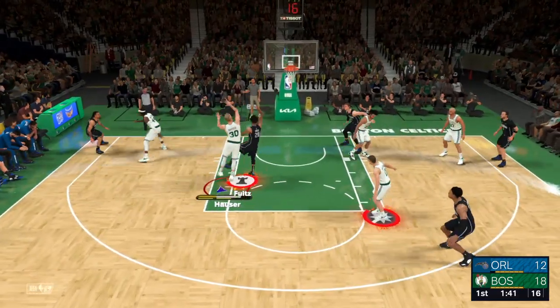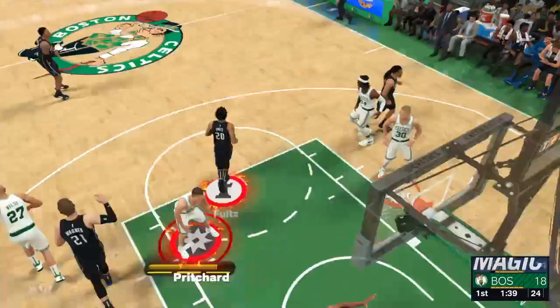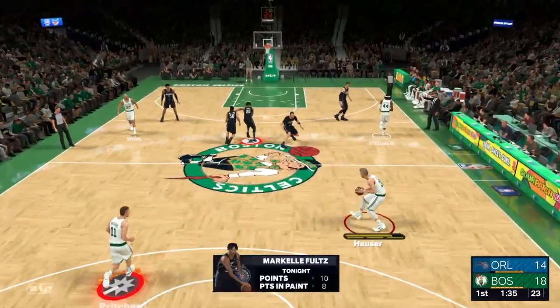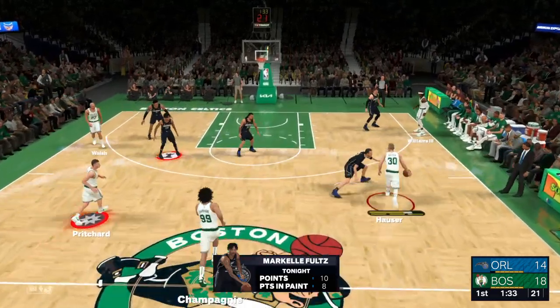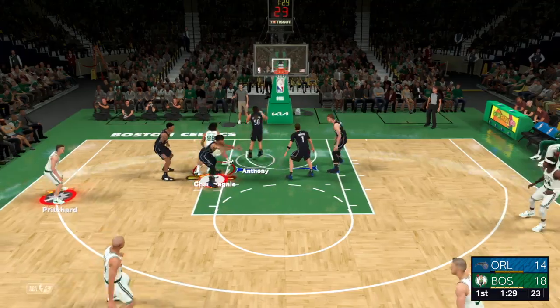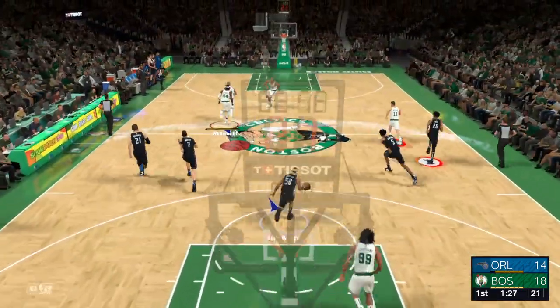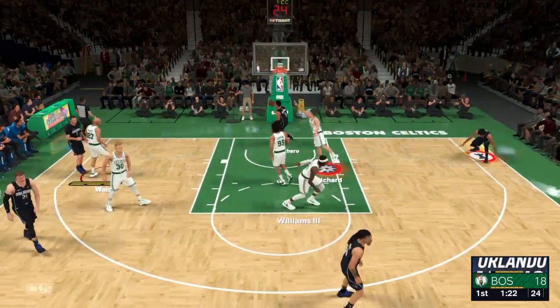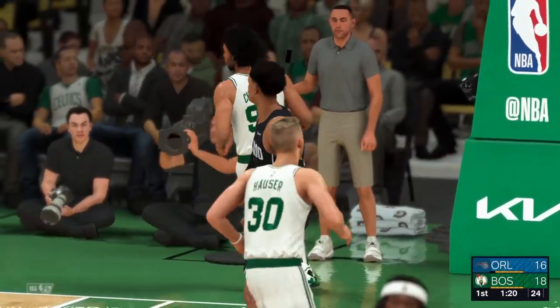Left side Fultz. Yep, that one goes. He's got 10. And he has been on fire this quarter in terms of his scoring. Hopefully that fire spreads to his other guys and they can rally. From about 16, Anthony grabs the board. And so Anthony will bring it up for Orlando. Trailing by 4. Oh, Banchero throws it down.